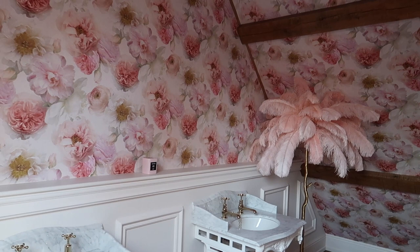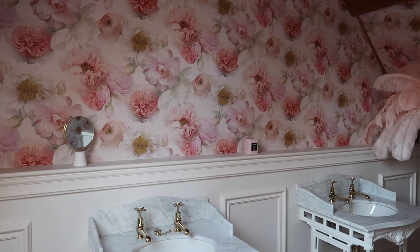It is so magical. I love this room so, so much. I cannot wait to get some mirrors up on the wall. That'll really start to finish it off. Does that make sense? You won't actually believe what mirrors I've ordered.